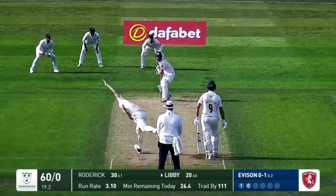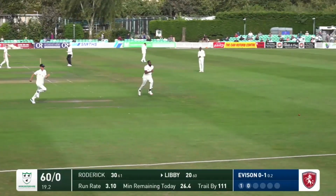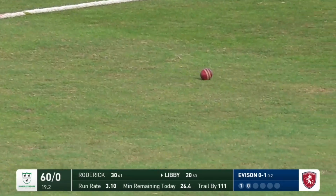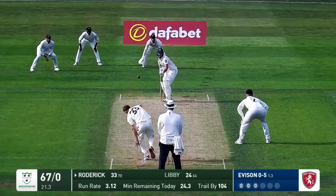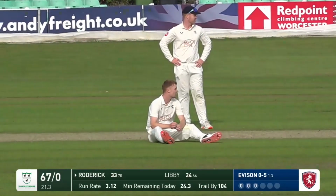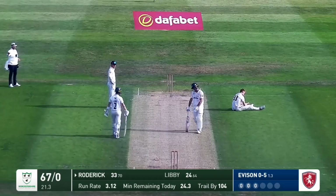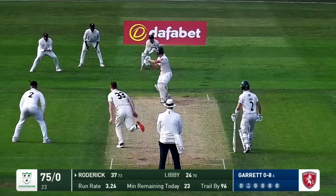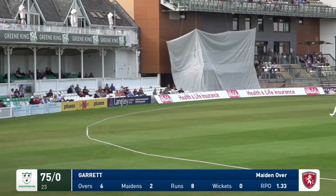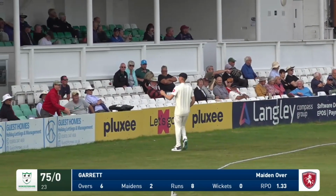Again here to Libby, and that's crunched off the back foot, 4 runs through the vacant cover region. This one from Everson is again short of a length, a little bit wider this time, forced off the back foot through the covers by Libby. As Everson comes in again, this is full and driven straight back down the ground. He tries to get a foot on it. Is it going to the boundary? Yeah, it has gone over the boundary rope for 4 runs. And that's guided down to third man. That was not a genuine edge, that was a very well placed guiding an open face, beating second slip down to third man for 4 runs.